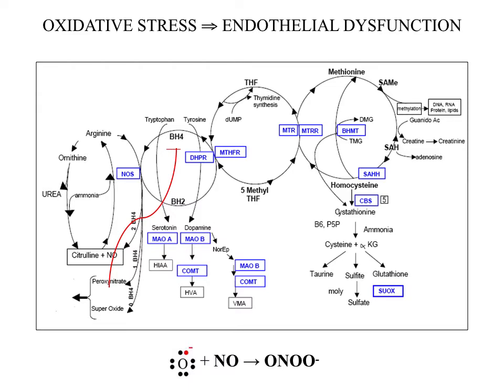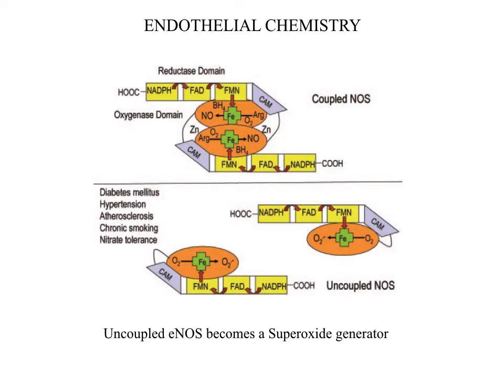Now, superoxide can be dismutated by superoxide dismutase, but it reacts 3 times more rapidly with nitric oxide than it does with superoxide dismutase and forms, oh no, peroxynitrite. Peroxynitrite degrades BH4, tetrahydrobiopterin, the key cofactor for nitric oxide synthase. Nitric oxide synthase uncouples and becomes a superoxide generator.